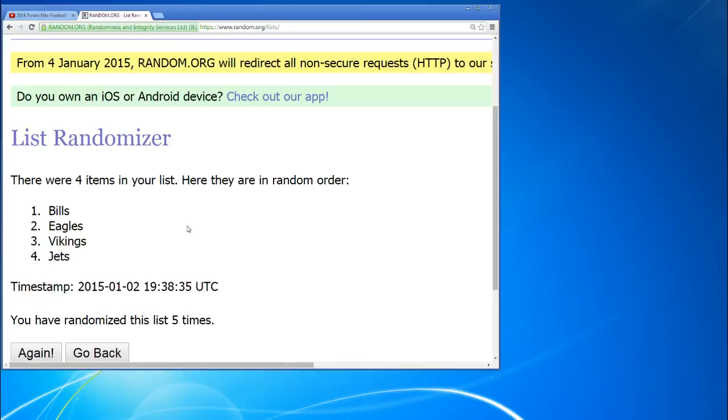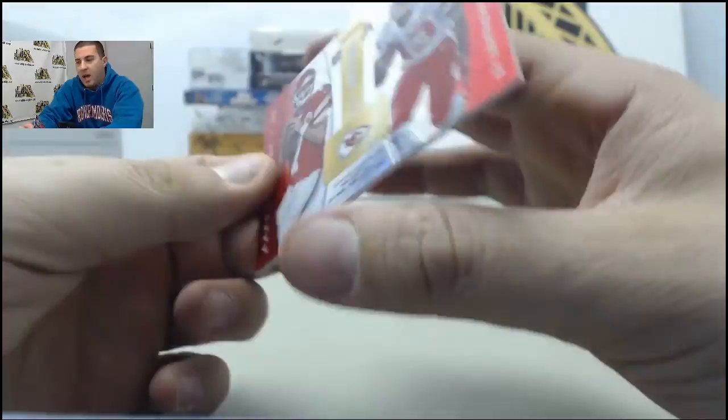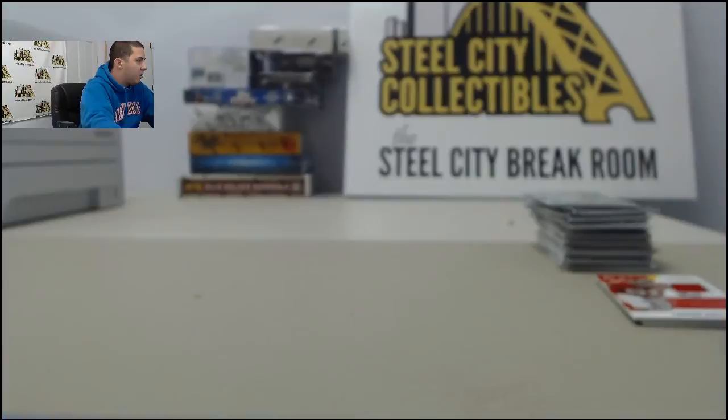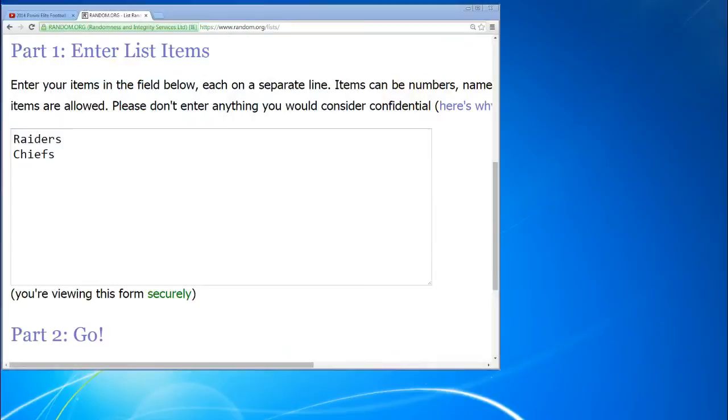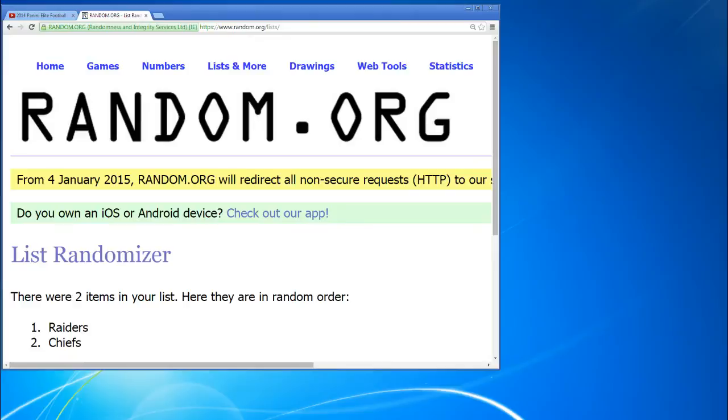All right, next up, this one's going to be between the Oakland Raiders and the Kansas City Chiefs. Again, we gave you guys each one the first time, so you guys each get one. This is for the extra one here. Raiders, Chiefs, back over to random.org. Once, twice, three, four, and a fifth going to the Raiders. Raiders going there.